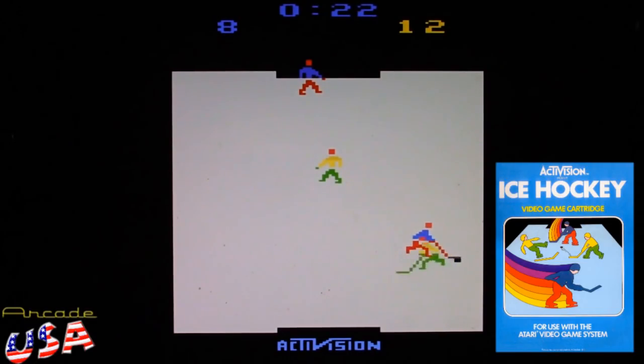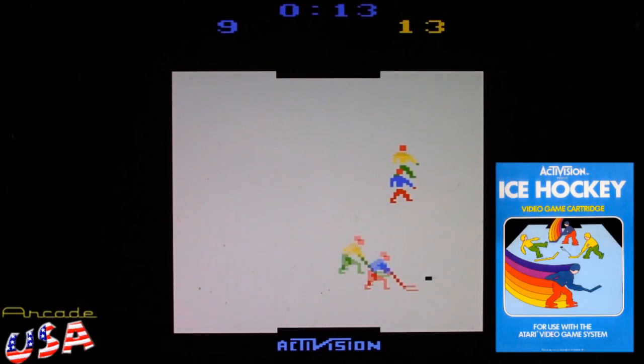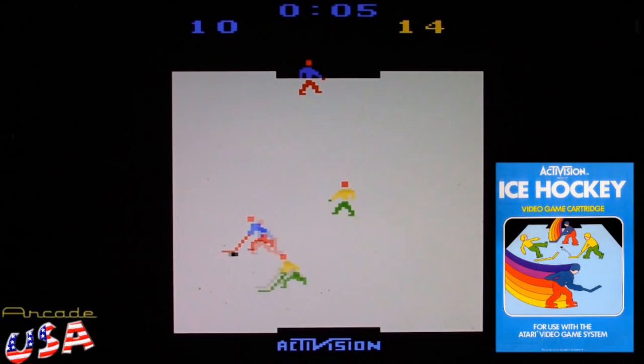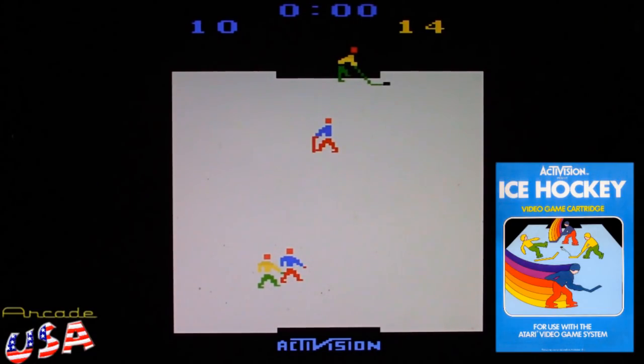Oh, I missed again. Oh, come on, get it in there. Yeah. Oh. No, you don't. Oh. 17 seconds. No. Yes. Willie's got the puck and it's in. Oh, no. 6 seconds. Oh, you just... You son of a blankety blank. Rats.